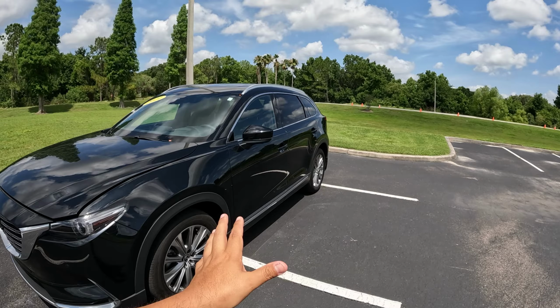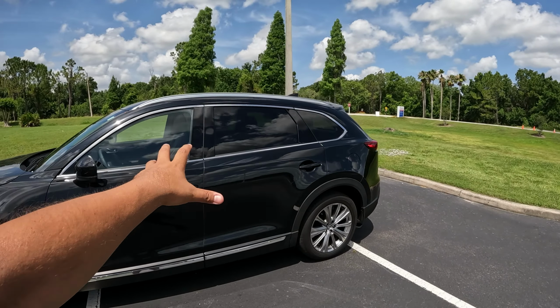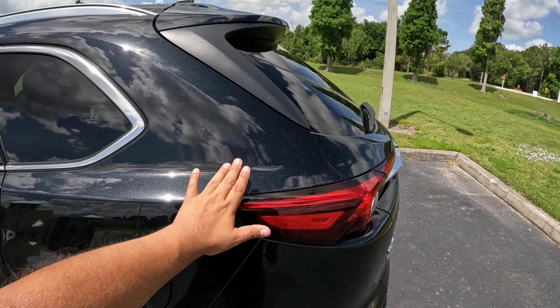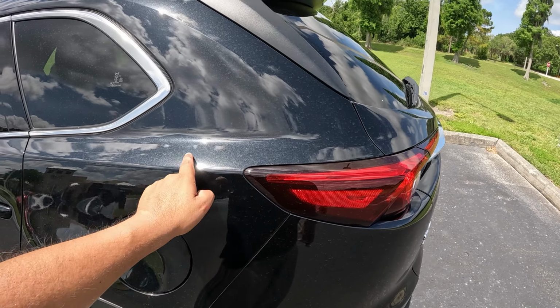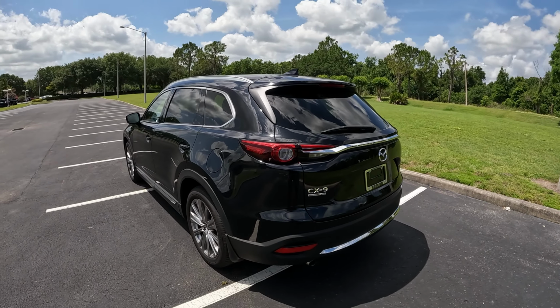So all right, let's go ahead, guys. The color that we have here on this CX-9 is called Jet Black Mica. Very nice, very metallic color. As you can see, it looks more like a super dark blue with all the metallic flakes, it's got blue flakes. Really awesome color that this CX-9 is, this Jet Black Mica.